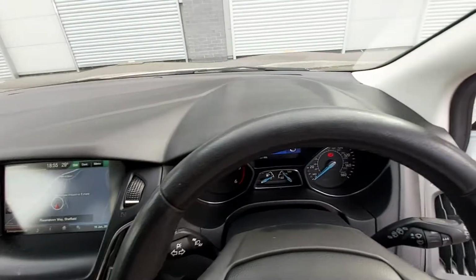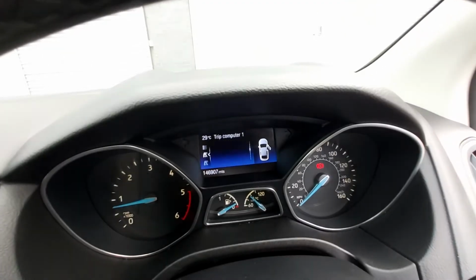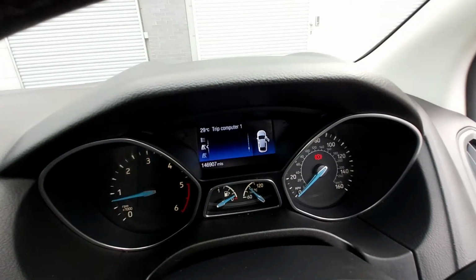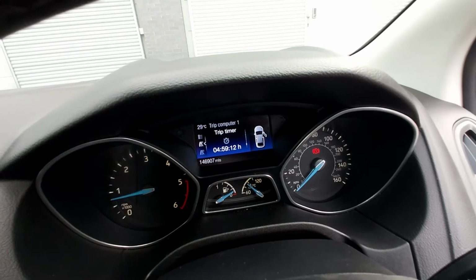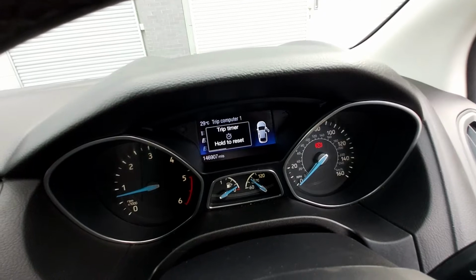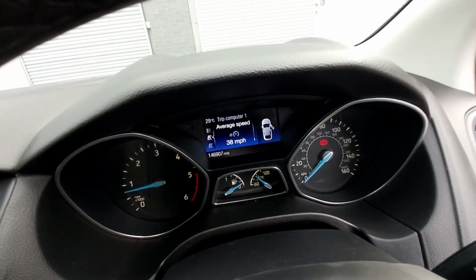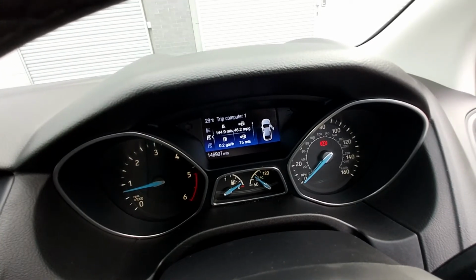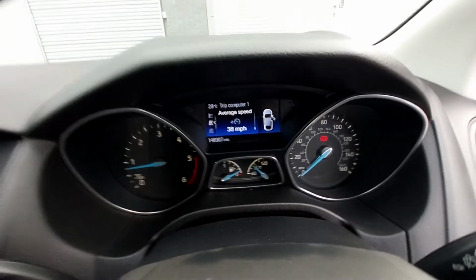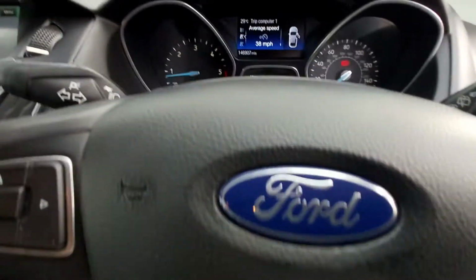Let's see how those work. Right, so let's go here. I press up and down: miles per gallon, average, how much fuel, distance to empty, trip computer, time. Is that the time? That's the time. If you press that, it should zero. Hold timer to reset. Reset. Okay. Average speed, everything in one there. Quite cool, all these features. Okay, on this one you've got the Bluetooth telephone answering and volume control.